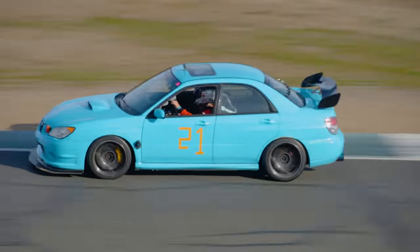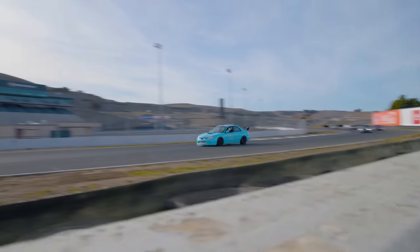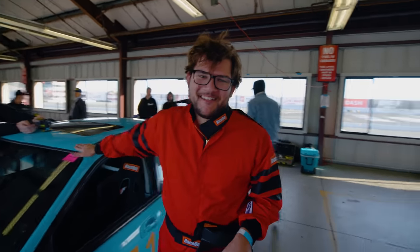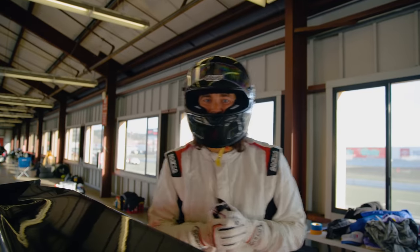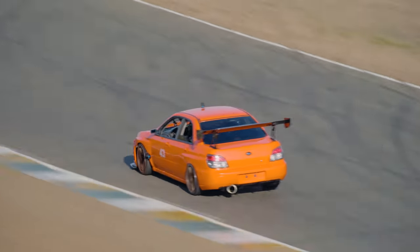I finally got to drive Sonoma, and it feels awesome. I did smell a lot of smells, but I'm gonna blame that on the other cars in front of us. This has got some pretty good laps in it. First lap at Sonoma Raceway. Hopefully the cars hold together and nothing that we don't want to happen happens.